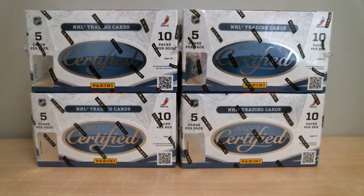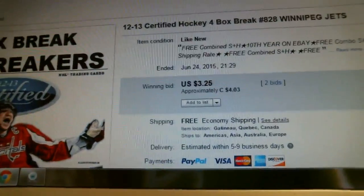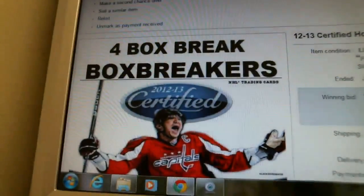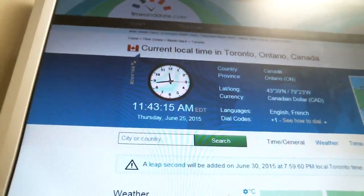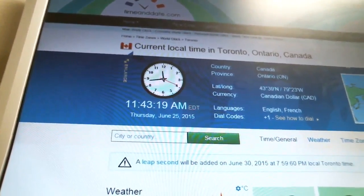Today's break is number 828-828. We're opening four boxes of 12-13 Certified hockey. Our last winning bid was for the Winnipeg Jets and ended June 24th, 9:29 p.m. According to timeanddate.com, it is currently 11:43 a.m. Thursday, June 25th. That's Eastern Time, local time, Toronto, Ontario.